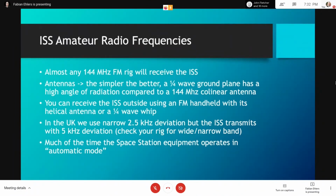In terms of antennas for receiving, the simpler the better. As I said, a quarter wave ground plane has the high angle radiation, which means it's got a nice kind of cone where we could receive, whereas a collinear antenna is actually more difficult. I've got a collinear on my roof, and I have managed to receive the ISS.